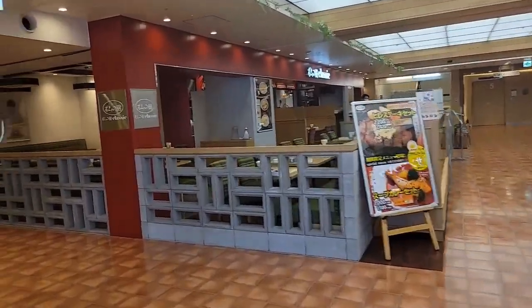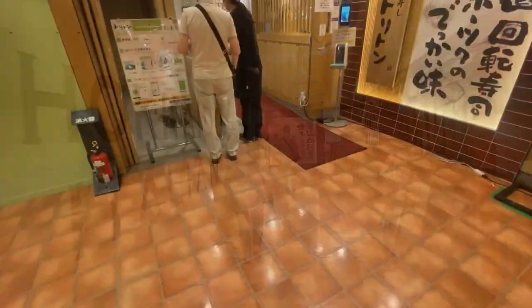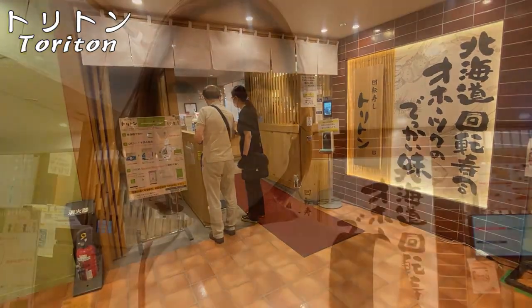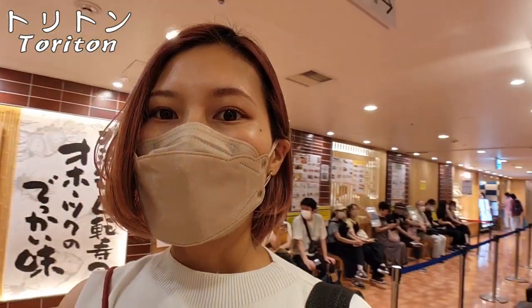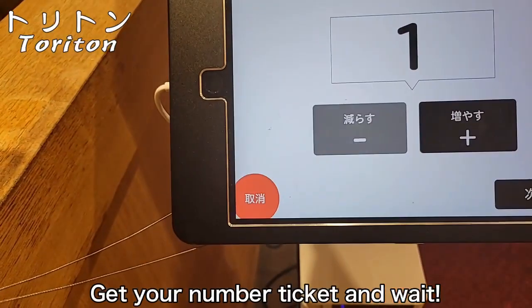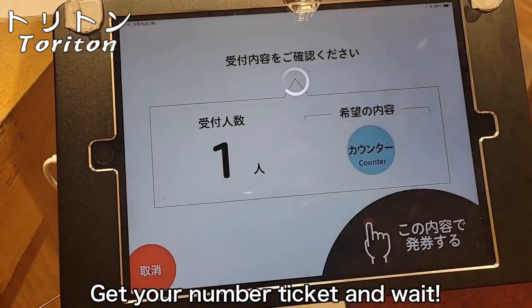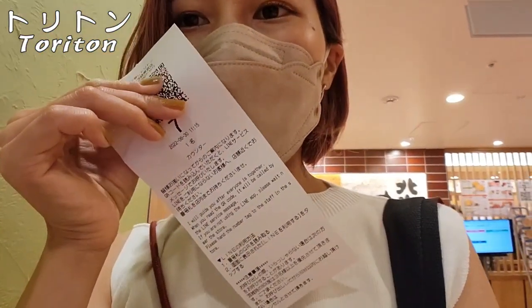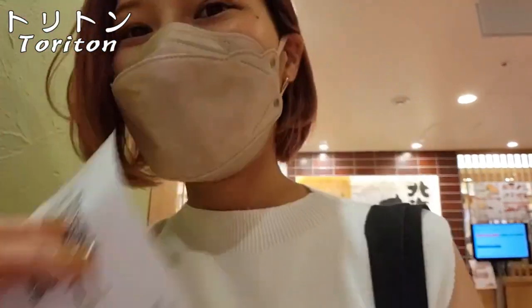A belt conveyor sushi restaurant. Here. The restaurant just opened, but already there is a long queue. I got my waiting number. Number 7. Okay, let's wait.